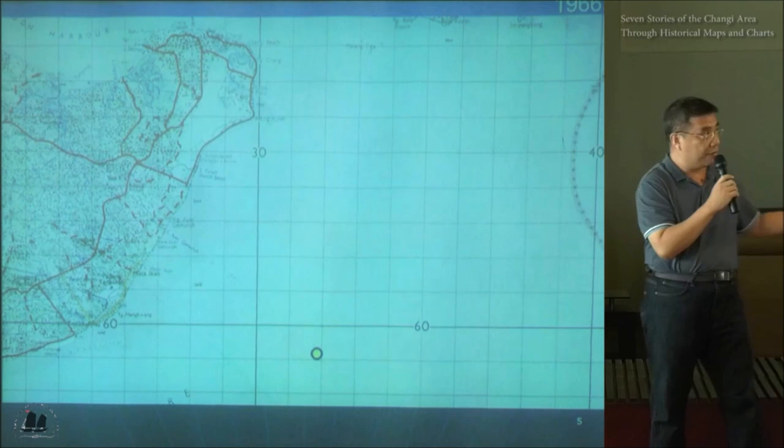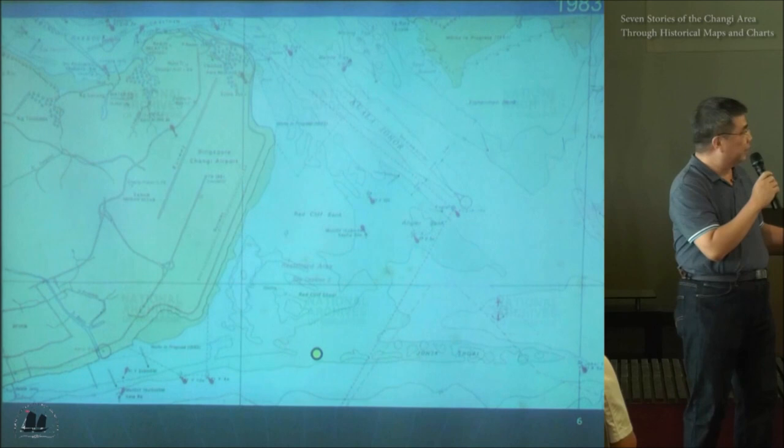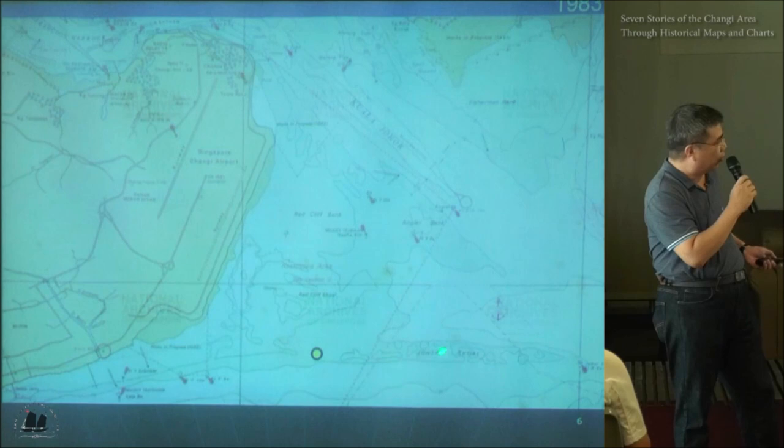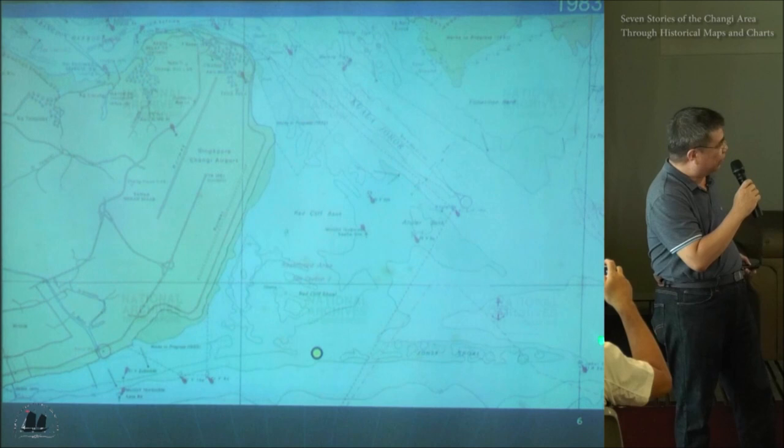So this is 1966, the coastline, the old peninsula look. And 1983, a little bit of reclamation for the airport, but still, here you can see this structure over here, Johor Shore. Can't see very clearly Johor Shore. And this is called Redcliffe Bank and Redcliffe Shore. So all these are shallow water. And that shape looks familiar to what we see today after the reclamation, but the dot you see is still in the water at that time.